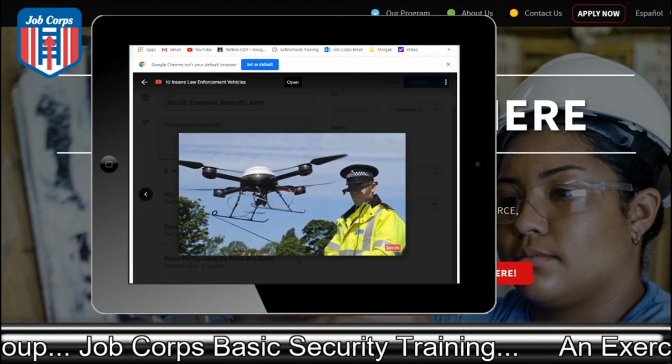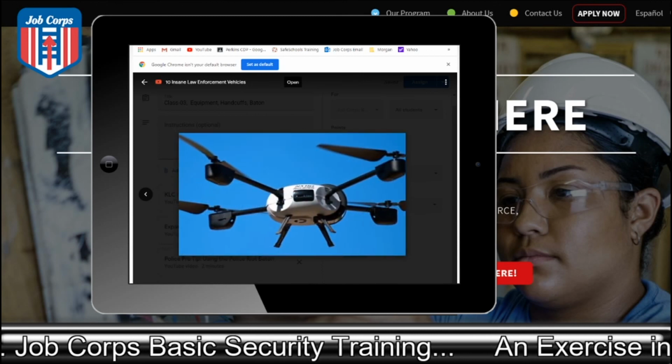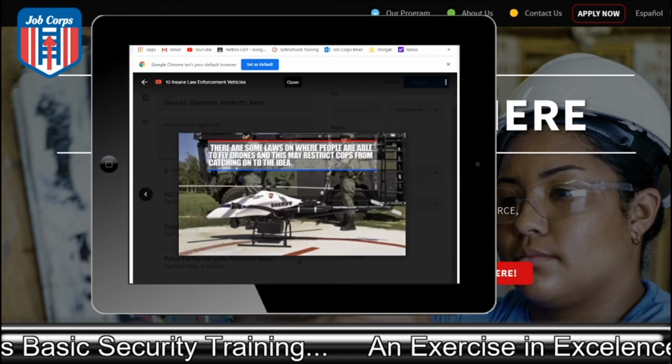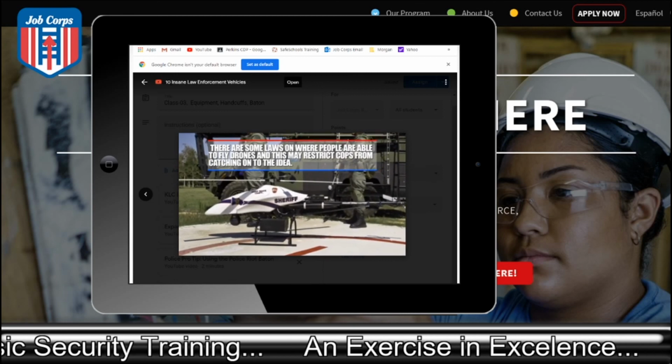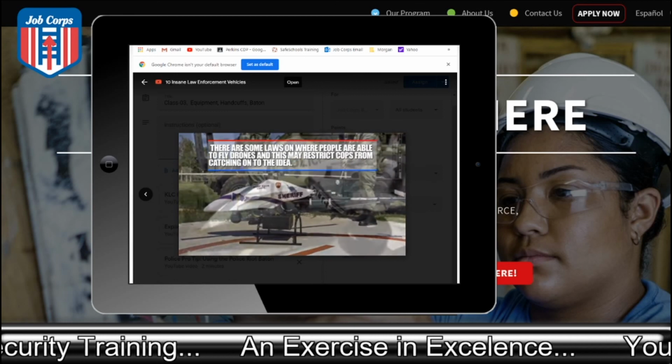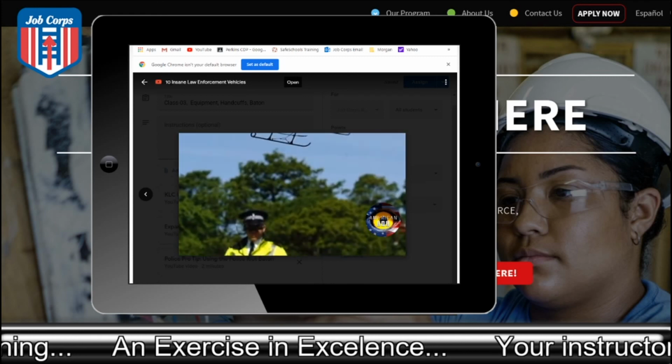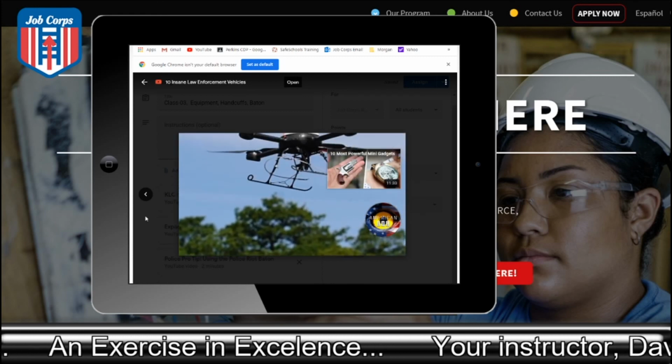the year 2015. Similar to undercover vehicles, the drones are rarely marked, and there's usually no way of knowing if it's a cop or not. As of right now, there are some laws on where people are able to fly drones, and this may restrict cops from catching on to the idea. With advanced cameras, night and thermal vision, these could really become a force to reckon with.